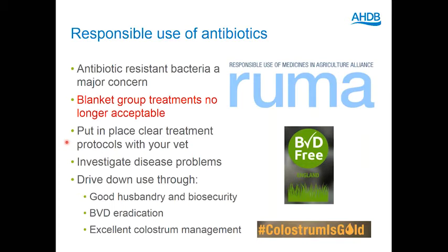So it's very important to make sure that the antibiotics you are using are covered by clear treatment protocols with your vet, so that we understand which infections are being treated and why, and that the most appropriate antibiotics are being used. It's important to investigate disease problems to see whether something like BVD, failure of passive transfer, problems with calving and calf viability are related to the disease problems we're seeing.